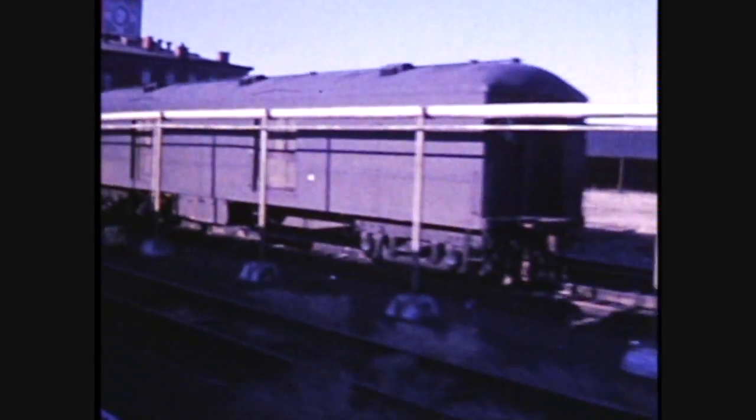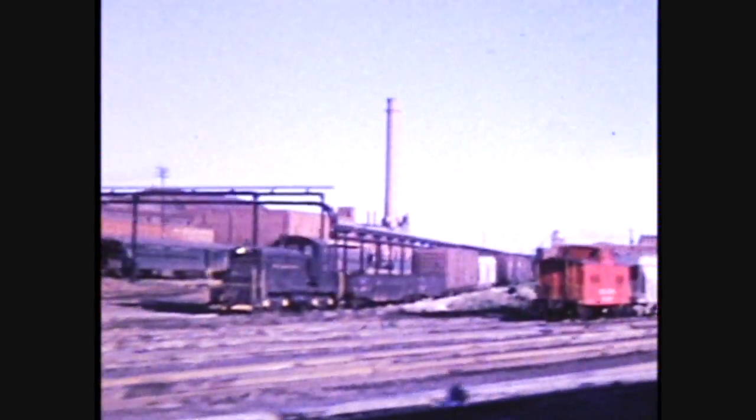And check out that suspension bridge overhead. Is that beautiful or what? I would love to know whatever happened to that. Now here we're going to come up on an Alco diesel electric locomotive. There it goes, for all you diesel fans. And it looks like we're passing by the Reading shops.